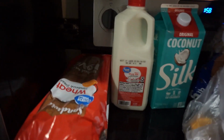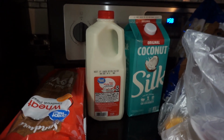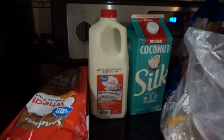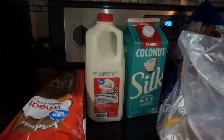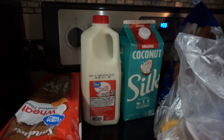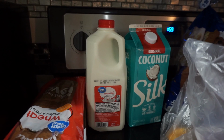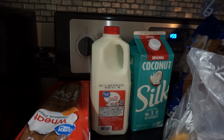And then we did actually have to get more milk this time. Usually these last me 2 weeks. However, I was drinking more milk this week. I had a few bowls of cereal and I was doing some of my own drinks with the coconut milk. So basically a half gallon of whole milk and the coconut milk. My husband mostly uses that for his protein powder. I'm not sure how much protein powder he still has left. We might have to get that soon.